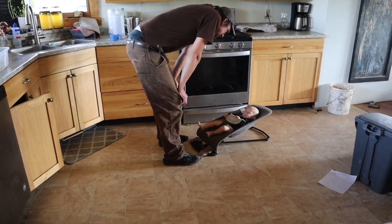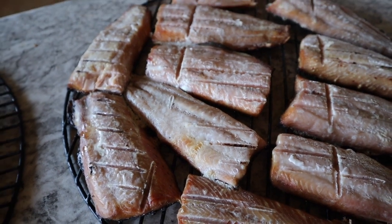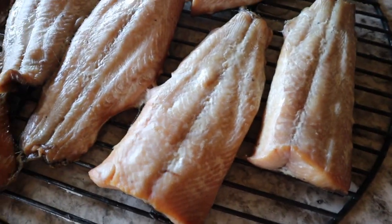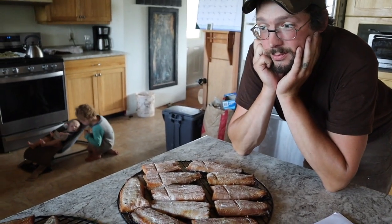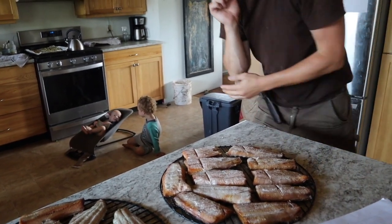I think he's hungry. Anyhow, we're debating now whether we go through with canning this or just vacuum seal and freeze it because Marius thinks it's maybe too good to can. This is a whole other level of awesomeness.